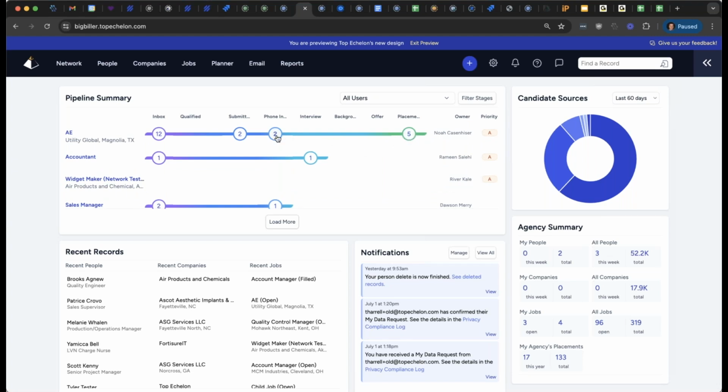You can click one of these numbers and go right to the job pipeline, take action on those submittals or those phone interviews or things like that. And then the goal obviously is to move everybody to the end, or move at least one person to the end, and make a placement there. So that is the pipeline summary widget. You are able to filter it. You're able to filter stages too.